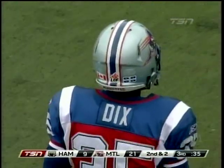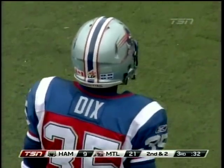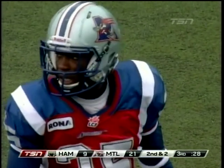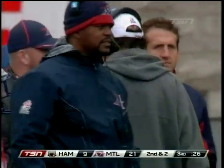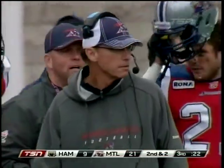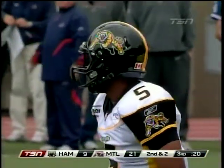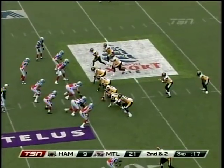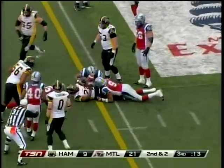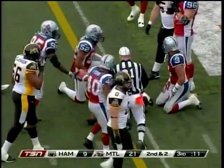And time winding down here in the third quarter. The Alouettes again can clinch a home playoff game with a win today, and still to come this afternoon, the BC Lions and the Saskatchewan Roughriders in that crowded race for first place in the West Division. Second and short. Coburn dives across the 40, and he'll have a Hamilton first down, a gain of 3.